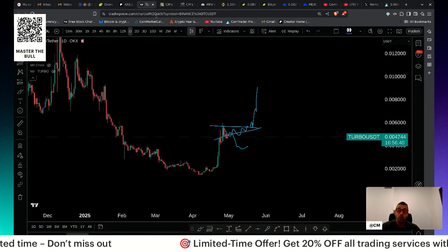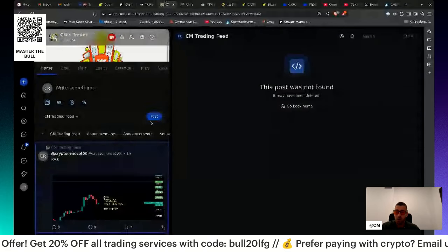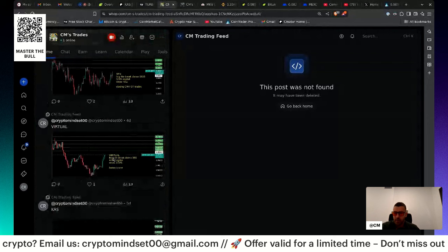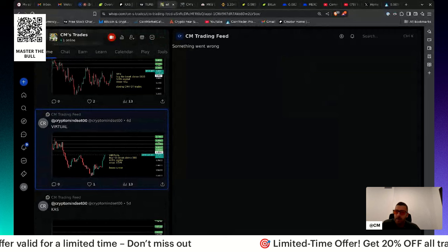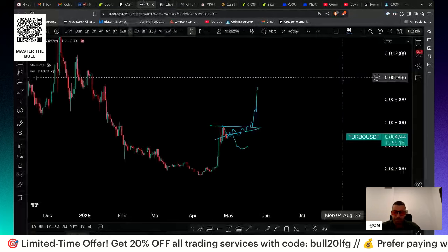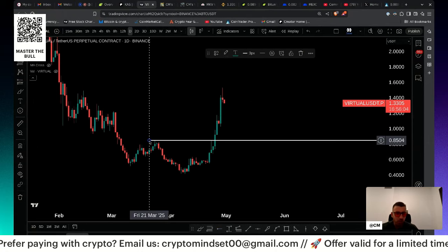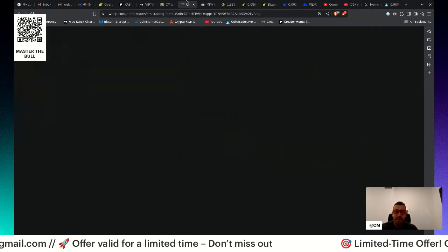Just want to show you a trade we took in the community in the last couple of days. Where is this one? Virtual. Where is Virtual? Show you the Virtual trade. All right, this one here. Look at this trade. I shared it in the community. I had some Wi-Fi internet connection issues, so I'll show you the chart meanwhile. So this is Virtual. That's our trade here. We bought it here on the breakout. Virtual, boom. That was our entry, 85. Print, 82% gains. That's the trade.